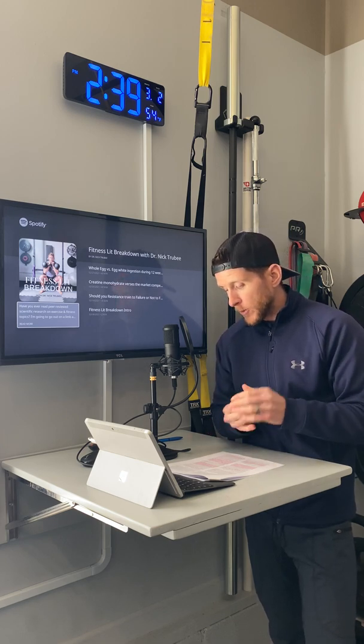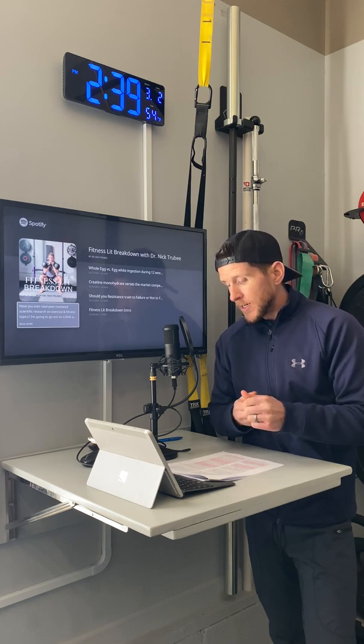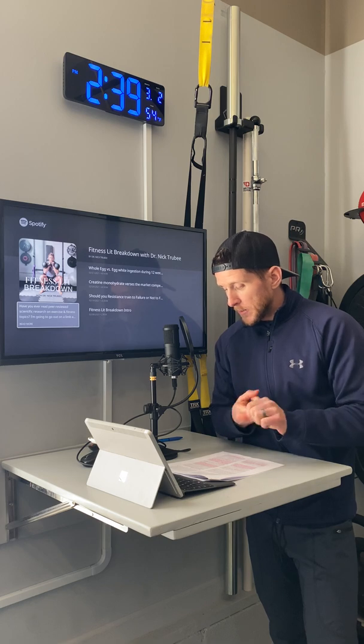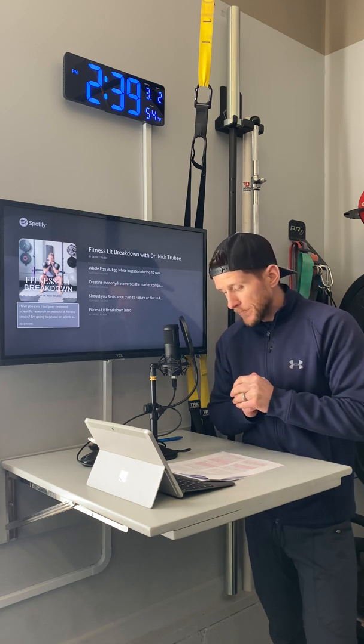But just for example, session A, they did a free weight squat, a T-bar row, a bench press, and a hamstring curl machine. Okay, so they had a squat and hamstring curl, so 2 lower body. They did a row and a press. So 2 lower body exercises, a push and a pull upper body.